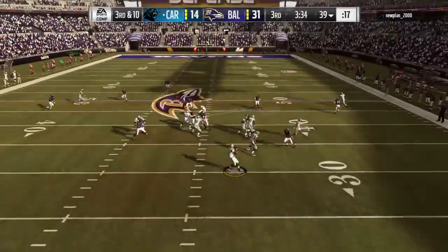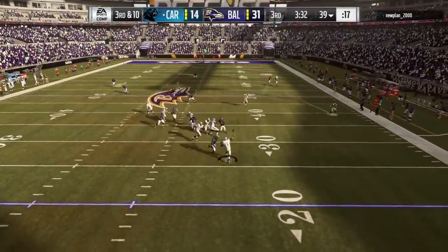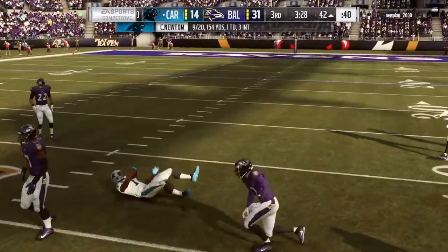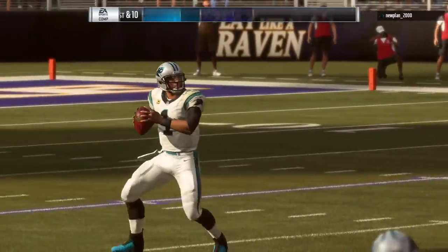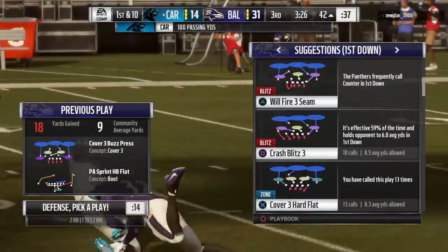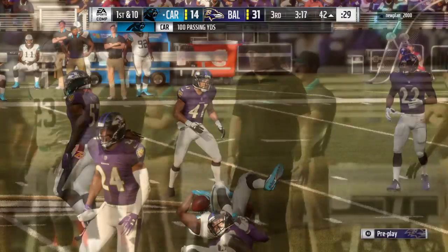On 3rd down, Newton sliding out of the pocket. And he gets it to Funchess, complete, and taking it across midfield and inside the 45. 18 yards there and a 1st down.